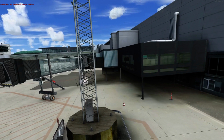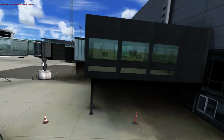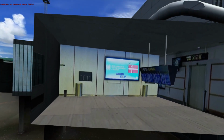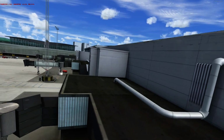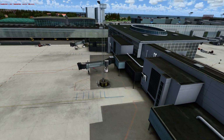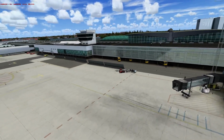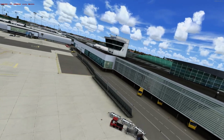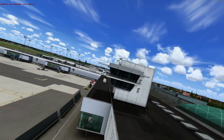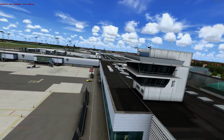Actually, taking a look here, is that a billboard or a television screen? I'm actually curious. I think that's one of those screens that doubles as a billboard, isn't it? Just a very nice quality. Frames are still hanging out in the 40s and 50s here. Sorry, sometimes I move too fast and it'll cause the screen to pixelate. Sorry about that.